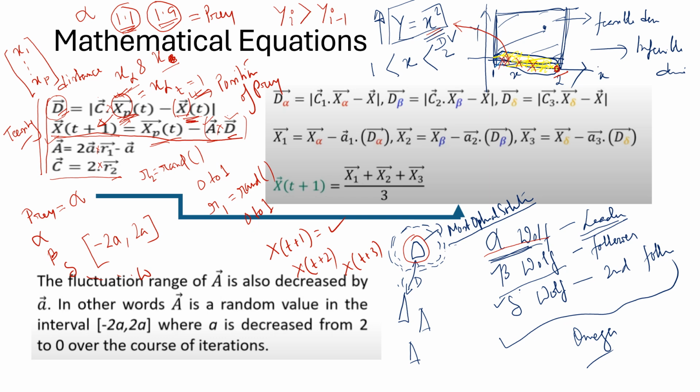And here two coefficients are used, A and C. A is determined by this: 2 small a multiplied by R1 minus small a. Now this R1 is a random number, or I will say any real number in between 0 to 1. And small a is a value which lies within 0 to 2, but it is randomly selected, and with every iteration the value of a is decreased, not increased, or not randomly changed. Clear? So whatever value you select for this a, the same value will be used for this a.